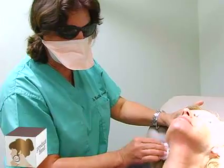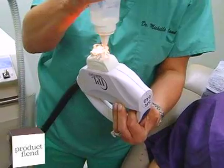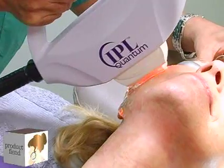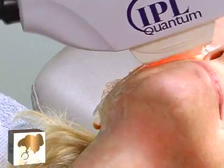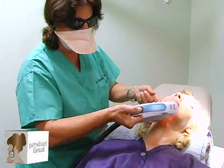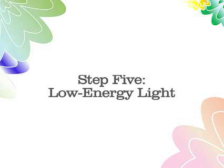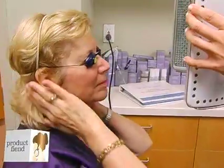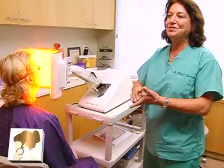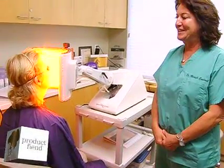Now I'm wiping off any residual black cream that might remain. This is the IPL, called intense pulse light, and this gives you a diffuse light. The IPL is not a laser, so it's diffuse light that stimulates collagen. And now we're going to clean off her face, and then she's going to have the final step, which is that LED. There's absolutely no discomfort. She's feeling nothing, and it's almost very pleasant to be sitting there.